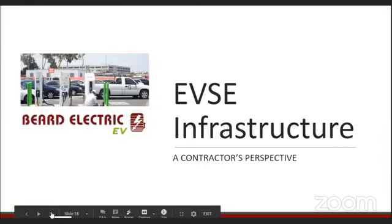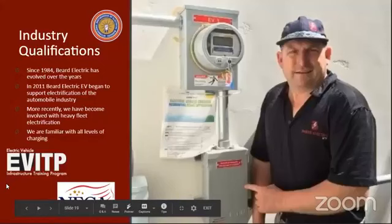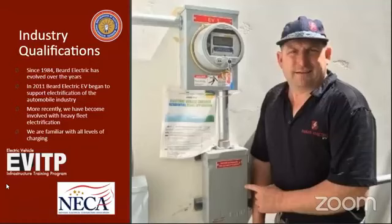It's Brett with Beard Electric EV. We're an electric vehicle infrastructure installation company. Our division does nothing but electric vehicles. If you could show the next slide. So that's a picture of me in front of what is called an LADWP, Los Angeles Department of Water and Power, separate meter EV charging system. That is a separate meter that is just for charging an electric vehicle. It is something that we do with most utility companies: we partner with them to install separate metering equipment just for the electric vehicle, because it gives the EV owner a separate bill so they know exactly what their fuel costs are for charging their vehicle.